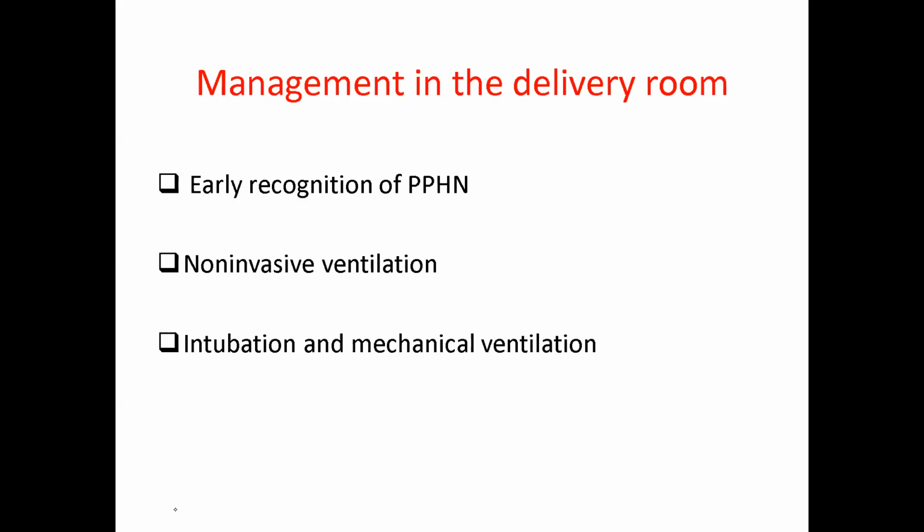The first thing that comes to your mind: is it cardiac or PPHN? How can I know? I'm going to measure the pre- and post-ductal saturation. This number can help direct you and support your diagnosis. And then you have to request a stat echo, because that can differentiate whether it's cardiac or PPHN. Why is it very important? Because the management strategy is completely different when you deal with PPHN.